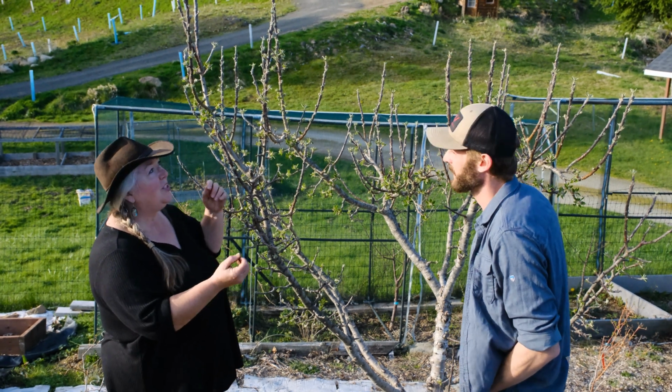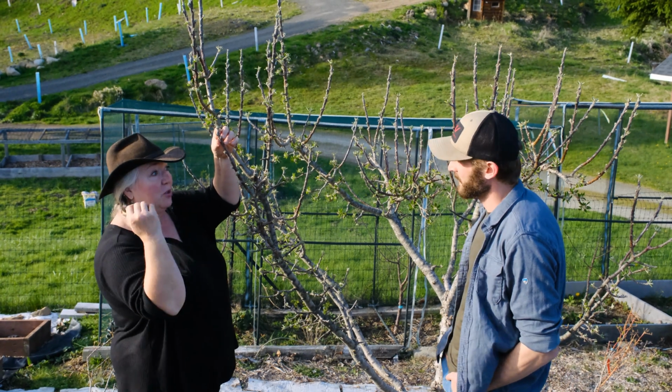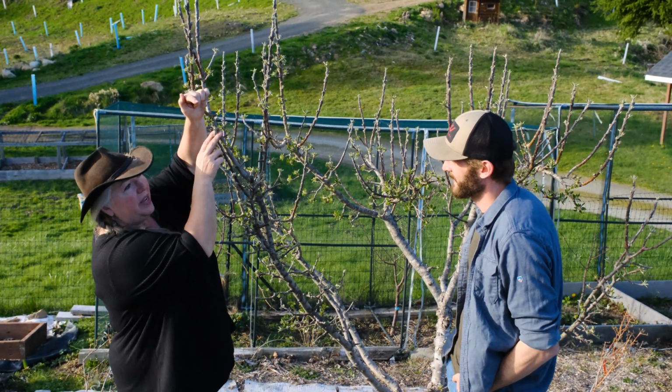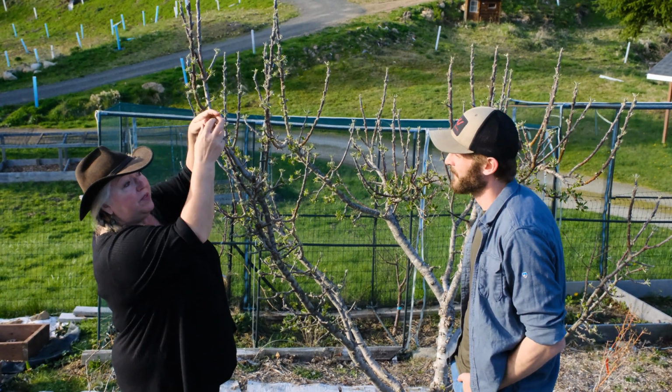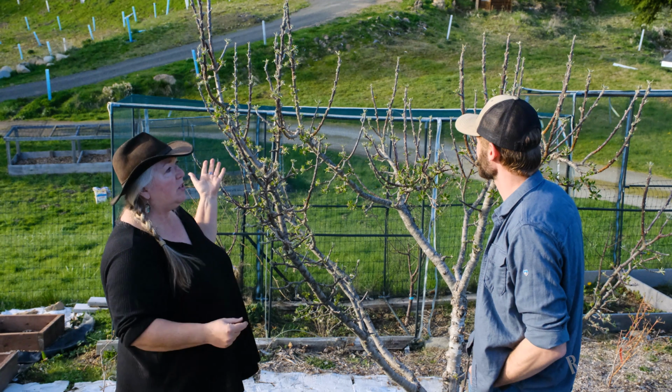pruning. As you see the new growth start to extend, at the end of June you prune, you cut off at least 3 inches, and you will have taken off what the tree was going to use to grow with that year, and then it won't extend anymore. It'll just stay short. That's perfect. It won't spur any more growth, and it's quick, it's easy. You could do this in 20 minutes.